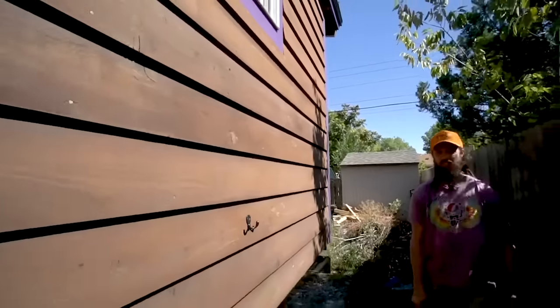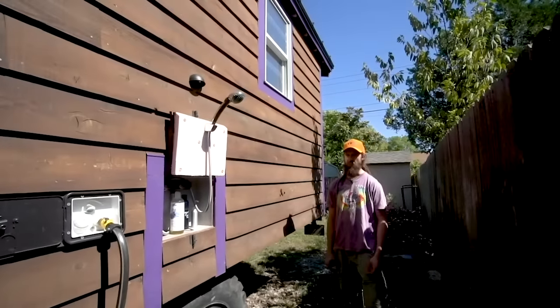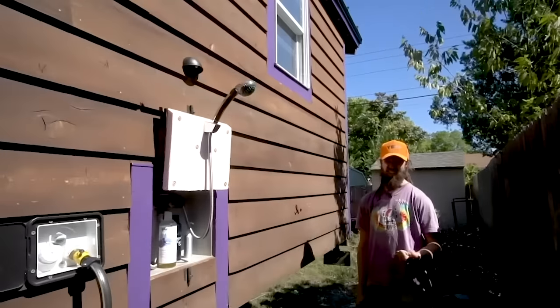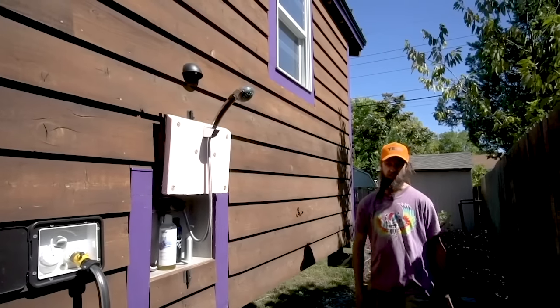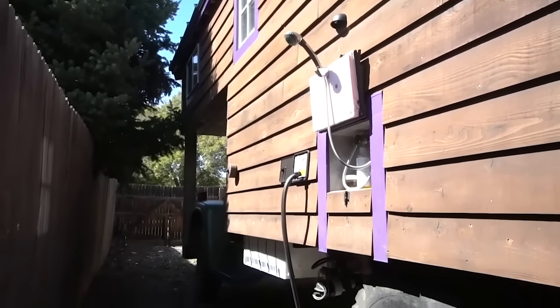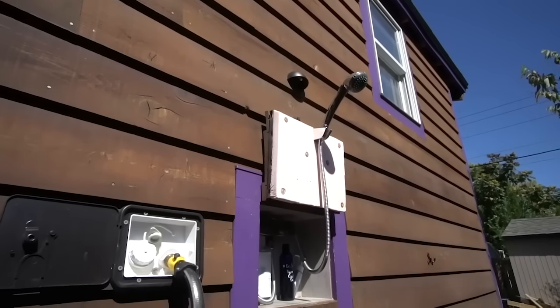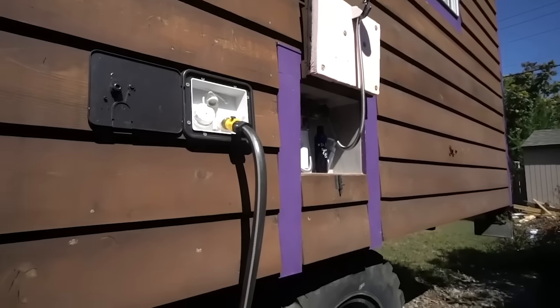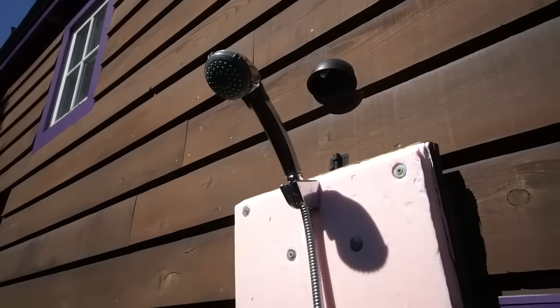So yeah, there's a couple of utility things and one major luxury on the driver's side exterior. You know, utility-wise, we have a Nature's Head composting toilet vent. We have our city water fill and our clean water tank fill. We also have our pump out for gray water. And then luxury-wise, we have an outdoor shower. So gotta have a place to hang your towel. And then a place to stand, a shower faucet, a light for nighttime showers. Nobody likes to shower in the dark.